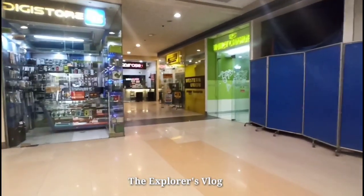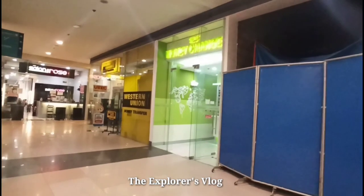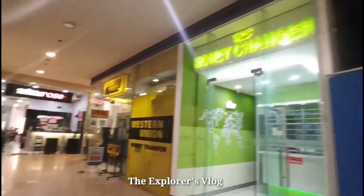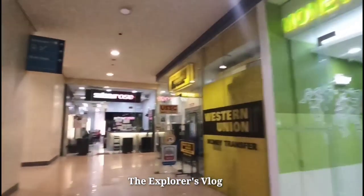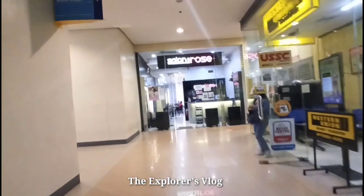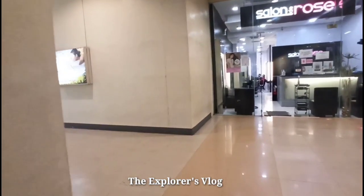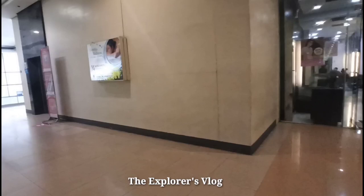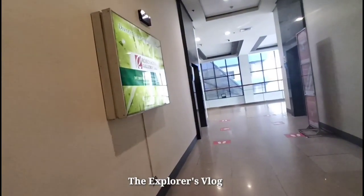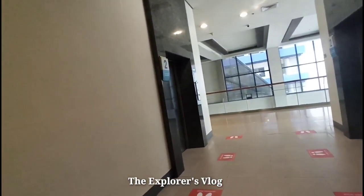Actually, nagpunta po ako dito para po pumunta sa MaxiCare, sa insurance. Kasi magtatanong lang po ako kung free po ba yung swab tests or makakover ba yung swab tests sa insurance. Yung MaxiCare kasi nasa 4th level sa Cybergate. So, kaya need ko gumamit ng elevator para makapunta doon. And then, pagpunta ko kasi doon, hindi po free ang swab test sa MaxiCare. Unless po may sign and symptoms of the virus. So, hindi po siya free.